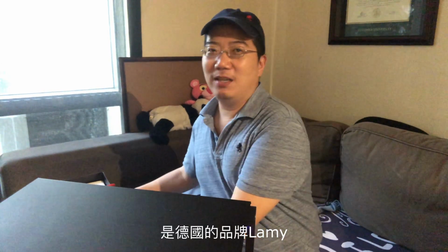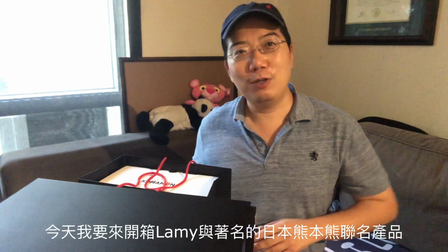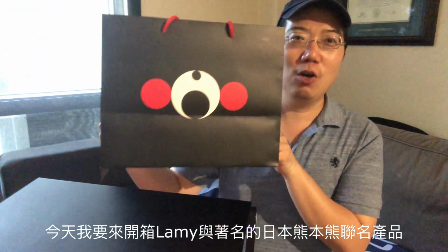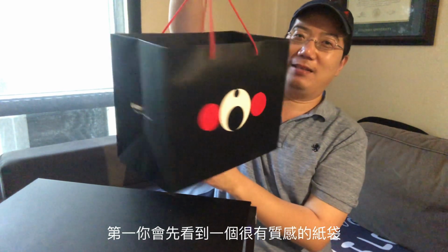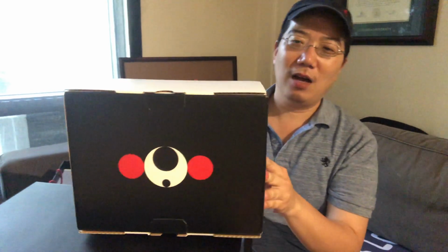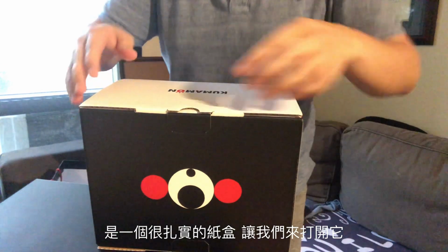And there's one brand I really like a lot, which is the German company Lamy. And what I'm going to show you today is the joint product of Lamy and the famous Kumamon character from Japan. So first of all, you see a very nice paper bag. Right, okay, let's see what's inside. It comes with a very solid paper box. Okay, let's open this thing.